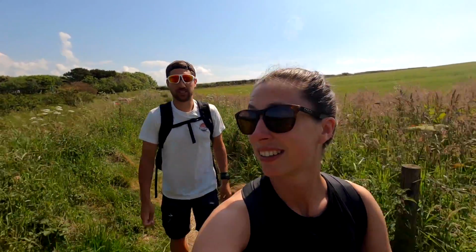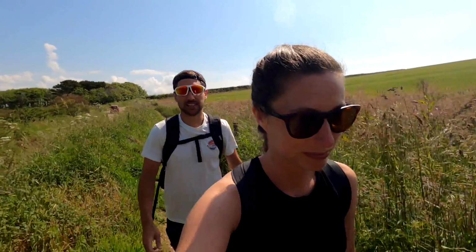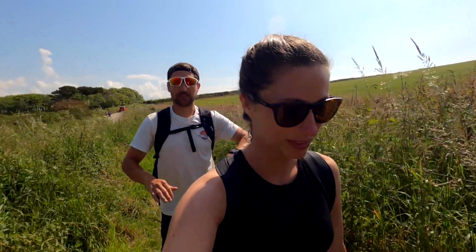It's supposed to be really beautiful, isn't it? It's supposed to be turquoise water, golden sand, and looked down on from cliffs, so we should be able to get some really cool shots and it's going to look amazing. It's going to look like we're in the Mediterranean.